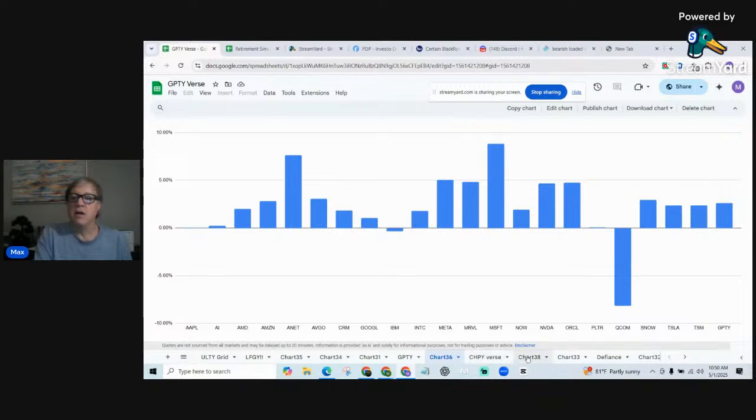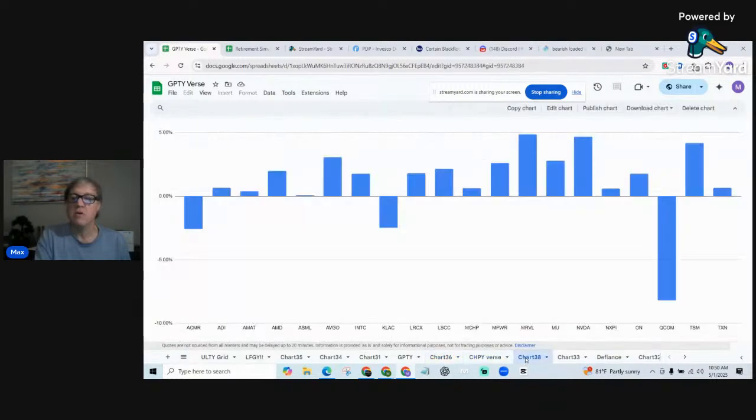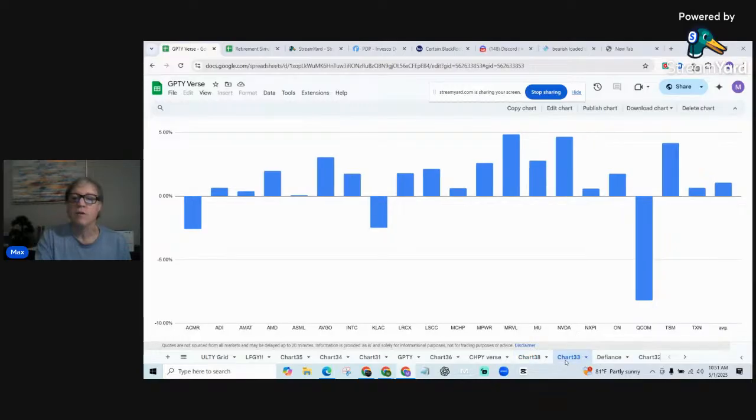Let's look at Chippy. That's GPTY. It's going to be the same thing no matter where we go. Everything's going to be up. There's Chippy. Qualcomm's down, of course. We already talked about that. All right, let's look at the index buffer.